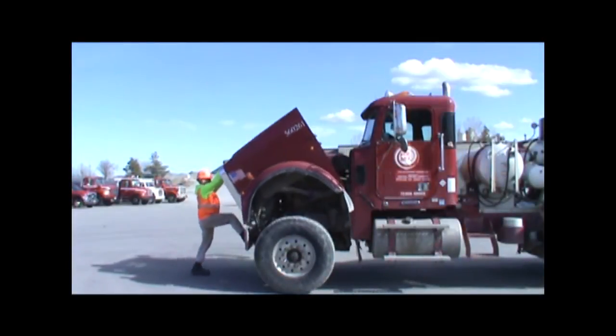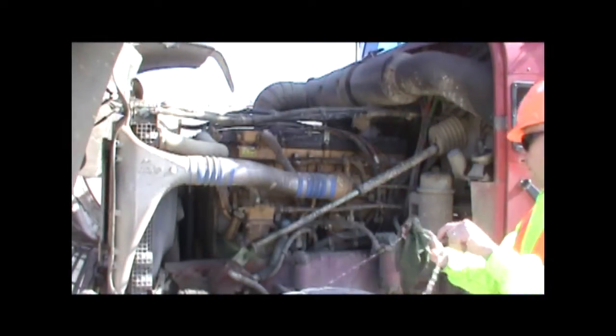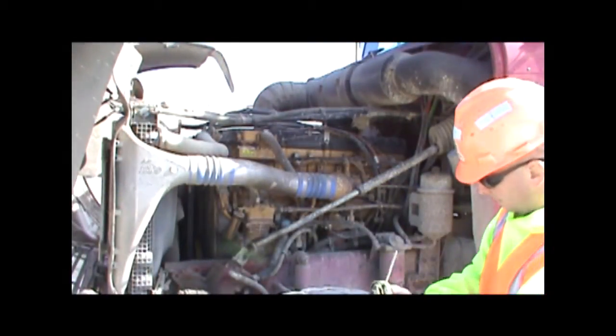Once the inside of the cab is inspected, it is time to look under the hood. Open the hood and begin to inspect the different items of the engine compartment. First, it is important to check the levels of all the fluids: the coolant, the steering fluid, the motor oil, and the hydraulic fluid.